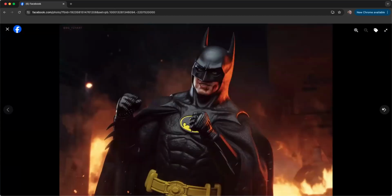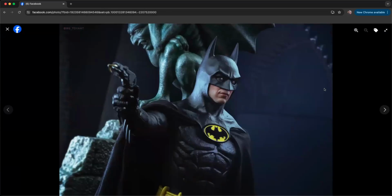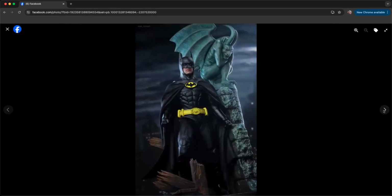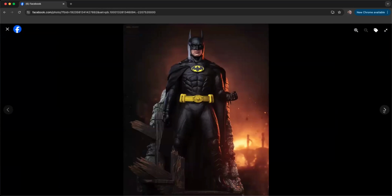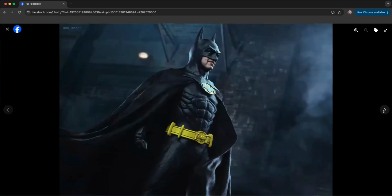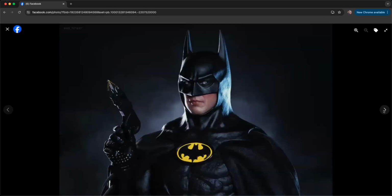I do not alter the figures in any way using Photoshop. All I'm doing is adding some backgrounds. I'll maybe add some effects over the top, like some atmospheric haze, or if it's an Iron Man or a lightsaber, I'll add a bit of glow. But I won't go in and edit the product itself. If there's a joint line or a seam line, I'm not going to get rid of that. That's there. That's part of the figure.